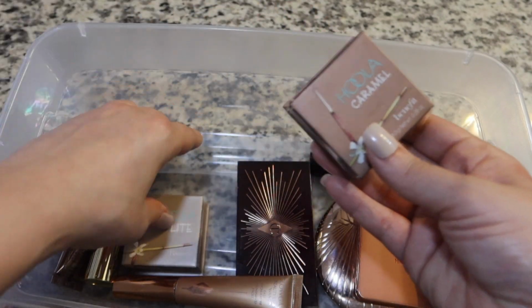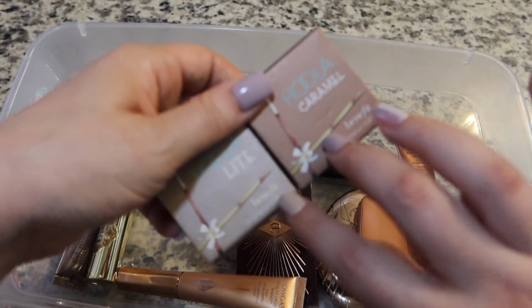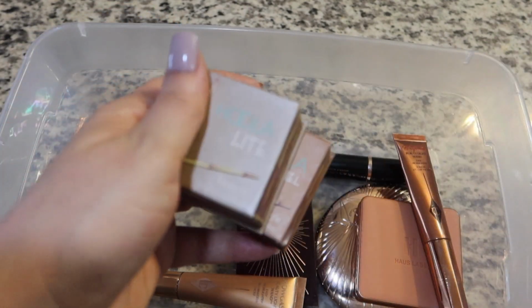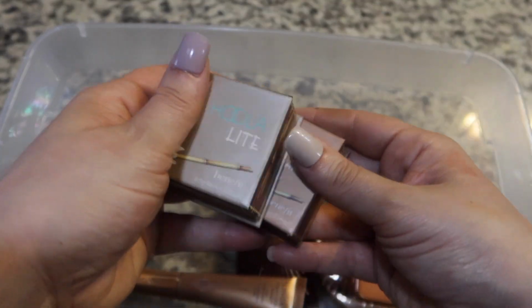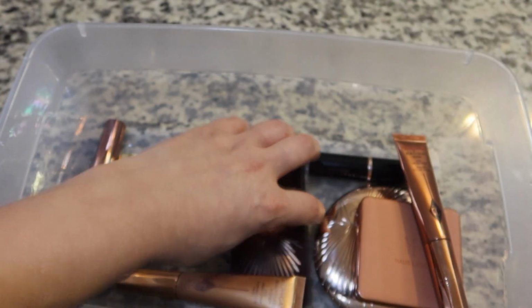This is a Hoola caramel color. This is the Hoola light. These are really good, especially makeup artist wise. They're small, they're compact. You can keep them in your kits. And the color ranges are good, so you can keep them all in your kits and, for the most part, have everybody's skin tone covered.